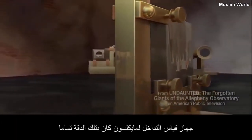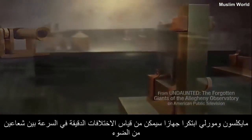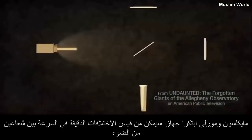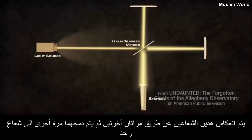The Michelson interferometer was just such an apparatus. Michelson and Morley devised an apparatus that would detect minute differences in speed between two beams of light. Light from one source is split into two directions through a half-silvered mirror. These beams are bounced between other mirrors and then recombined back into a single beam.